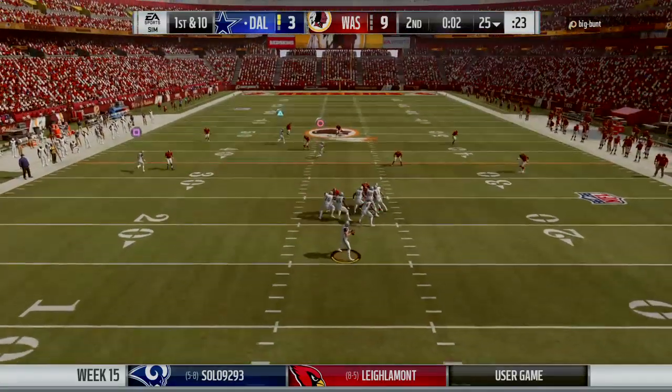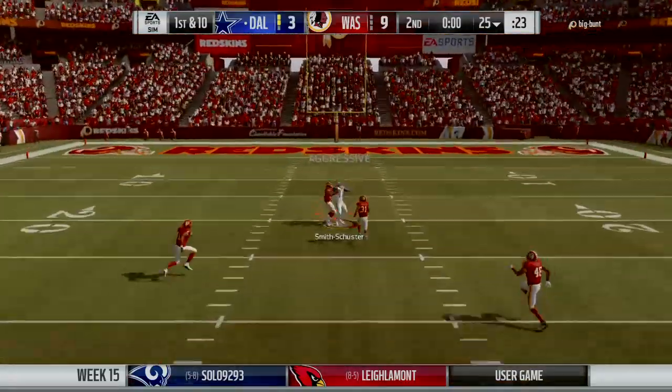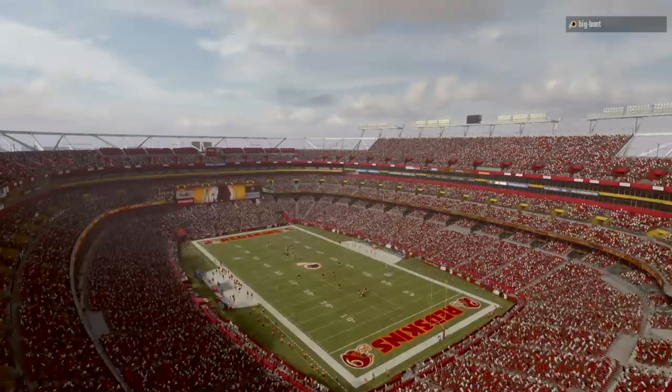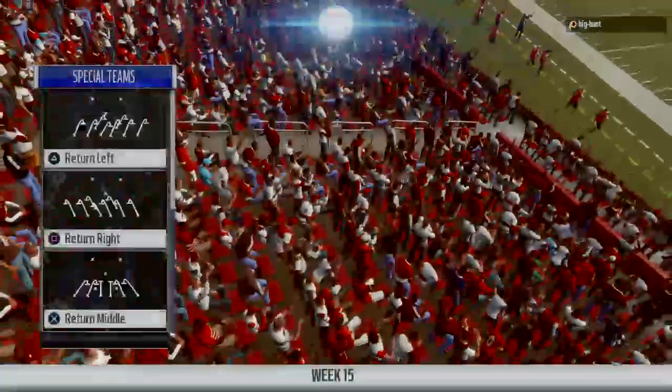Final play of the half. Prescott going top shelf for Smith-Schuster. That's caught inside the 20. So we've reached halftime here in D.C. in our nation's capital with a home team, the Redskins, on top.